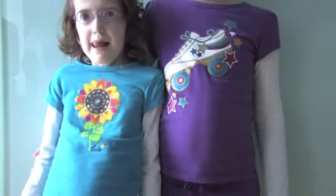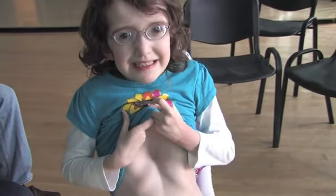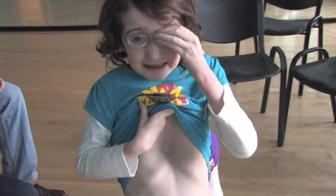We wanted to show you a feature Cassie was born with. As you can see, Cassie's chest sinks inward toward the middle. This is called pectus excavatum.